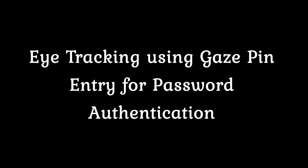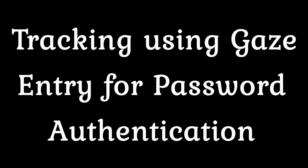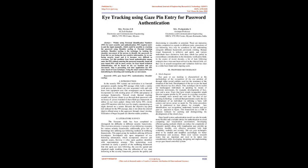Eye tracking using gaze PIN entry for password authentication. Abstract: personal identification numbers, PINs, are widely used for users' security and authentication.